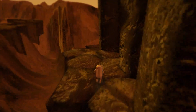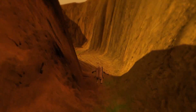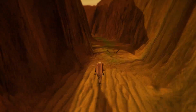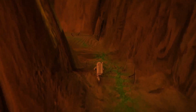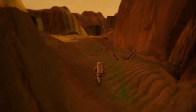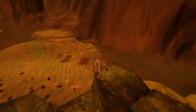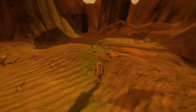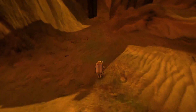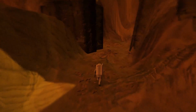She has a good jump though, if she's able to make that without a jetpack. Thankfully I do have a jetpack. Although, I mean, Martian gravity is a lot less than on Earth. But gravity is a lot less on Mars, but I am wearing a spacesuit which is actually quite heavy, so that does make sense, I guess.